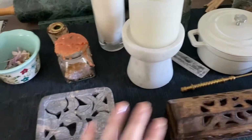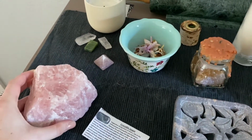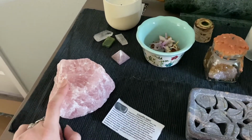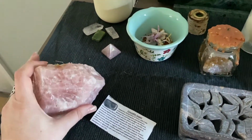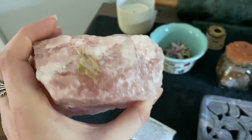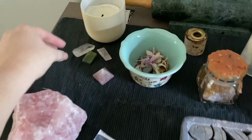Obviously, incense burner, already went over that. I have a big chunk of rose quartz over here. It actually used to have an air plant on it, and my cat ate it. I was really upset with him because he ate the air plant right off the crystal. You can see the remains. So yeah, not happy with my cat over that.